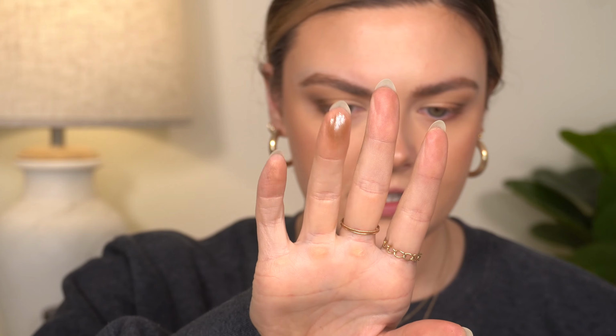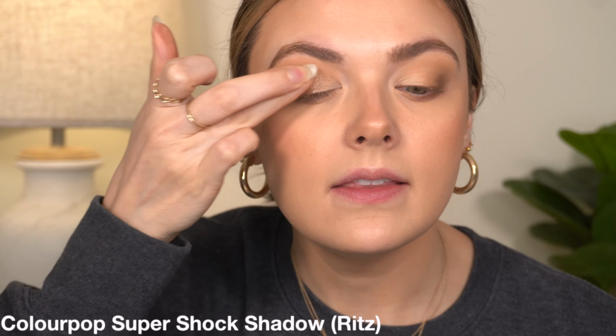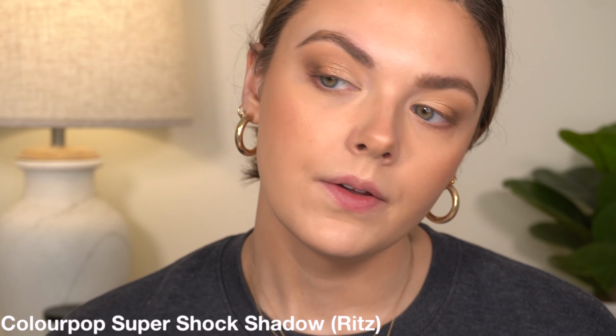I was trying to decide. I had pulled out this ColourPop in the shade Ritz. So I was thinking about putting a little bit of that on top, but I don't know if I should because I kind of like how it looks like this. Look how pretty this is. It gives your eyelid like that wet kind of look. Maybe we will. I'm gonna do it. I'm just gonna put it right in the center. Kind of tap it up.